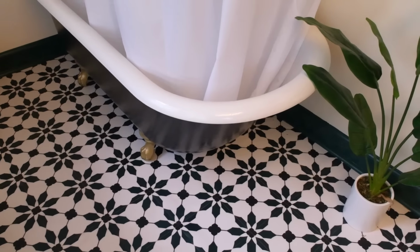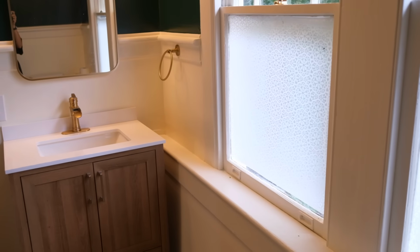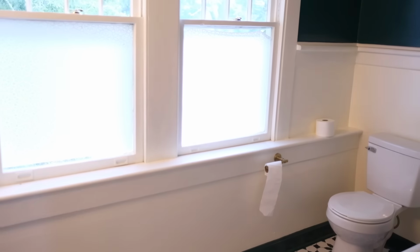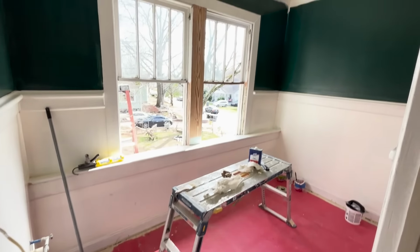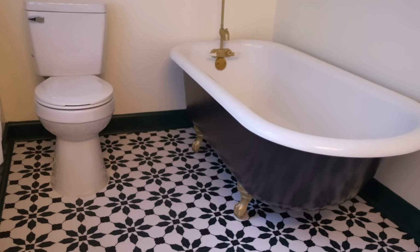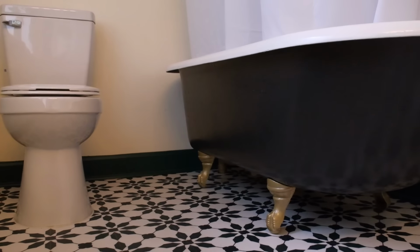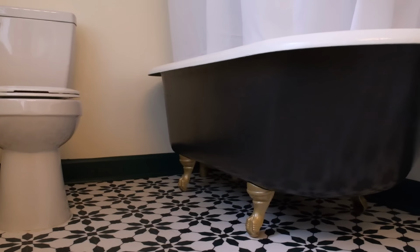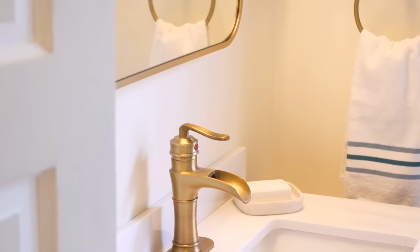We installed these window films to give a sense of privacy, so you can keep this space open and get that natural light flowing in, which is a really beautiful detail to accentuate these old windows, because they were a real pain in the ass to fix up and renovate. So we refinished this bathtub here and sprayed the hardware so that you could have a brushed brass finish, helping to elevate the space again and brighten it up a bit with something a little different. I tried to go with vintage findings to keep it in period with the house.